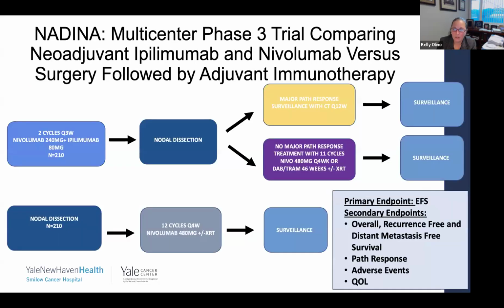Next. So the largest trial by far that's been done, and again, the one that many of us feel has been paradigm shifting, is the NADINA trial. So this was a phase 3 trial, again, using the same ipilimumab 1 mg per kg with the nivolumab 3 mg per kg dose. And this was randomized where patients either got upfront nodal dissection and then got adjuvant therapy, or again had a conditional treatment based upon their pathologic response following surgery.